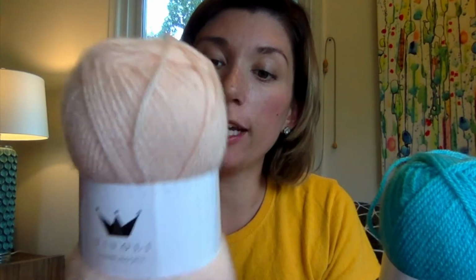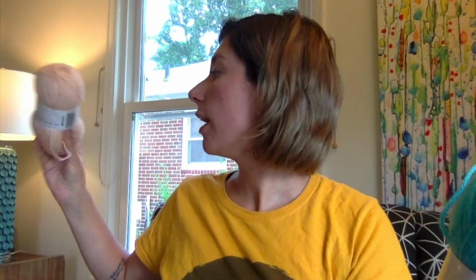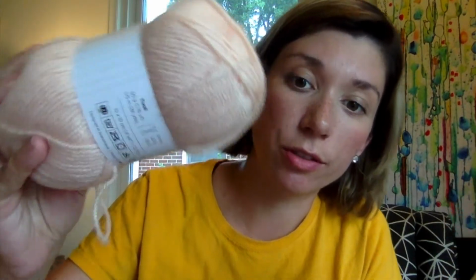So this is more Tivoli of the regular sizes. So this is color number 48. This pink one is like a baby pink. It might look a little salmon just because of all the yellow in the room, but it's definitely a baby pink color. And once again, this regular size is 191 yards, and it's number 3.